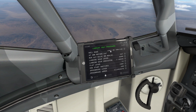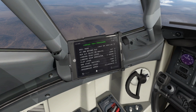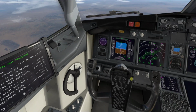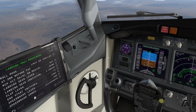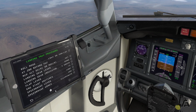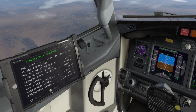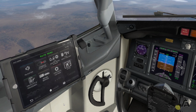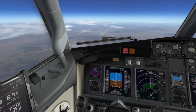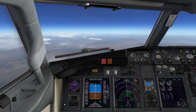Roll mode will leave on LNAV, so 2 nautical miles before the final approach fix, we're going to set the MCP altitude to our decision height, which is 361 feet. Interesting. I've never looked at these checklists. Well, usually once I get down to like 2,000 feet or something, I just set it to the missed approach altitude and then fly it by hand.